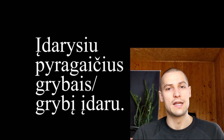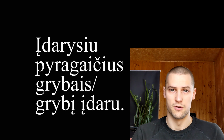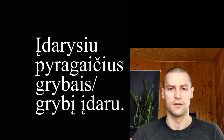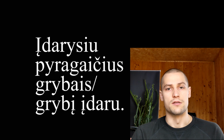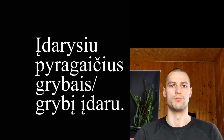The next one. Įdarysiu pyragaičius grybais. Įdaryti, with the prefix į, means to fill something with a filling. So, aš įdarysiu pyragaičius grybais. I will fill the cakes, or the pastry, with mushroom. Pyragaičius. Įdaras is a filling. Aš įdarysiu pyragaičius grybų įdaru. Su kuo? Su grybų įdaru.